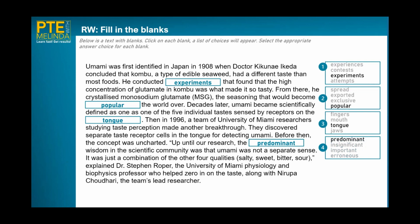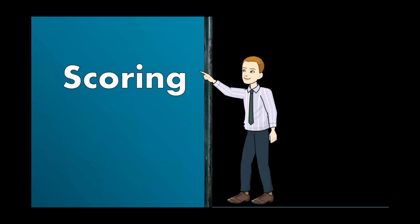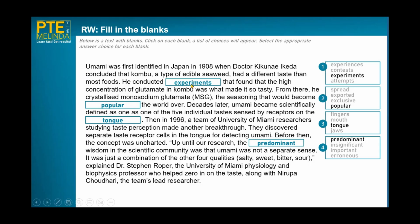Let's check that scoring. So how is it scored? Well, there's four words. 4 points are possible. If you got the four words, you've got 4 points. Three words, 3 points. Two words, 2 points. One word, 1 point. No words, zero.